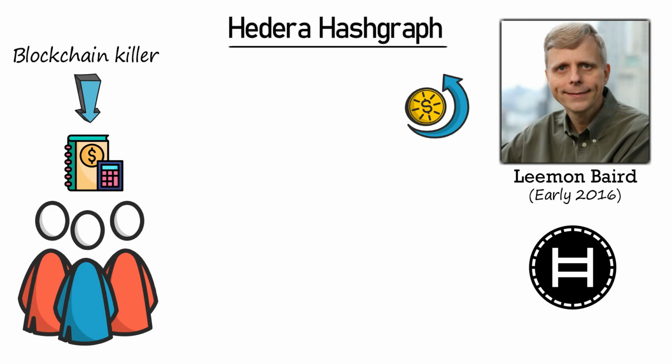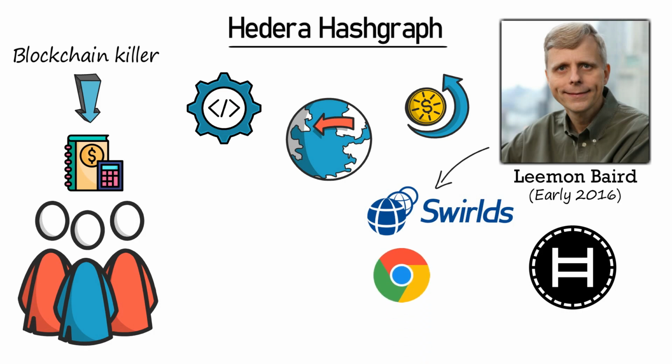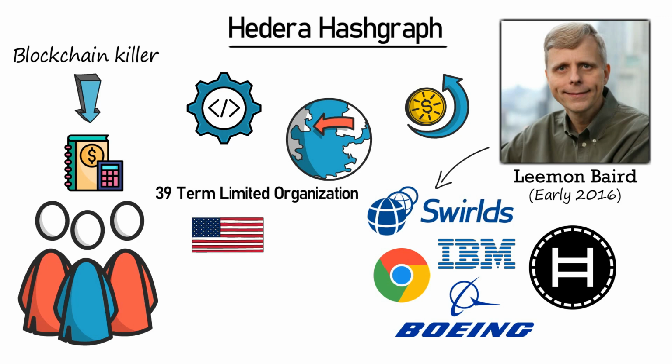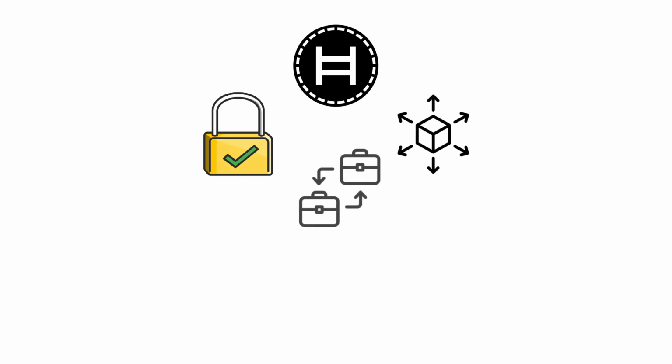Hedera Hashgraph is an open review consensus algorithm governed by councils all over the world. These councils include Swirlds, which is Baird's own company, and corporations like Google, Boeing, and IBM. There is a global council of 39 term-limited organizations representing 18 industries, including the United States, Australia, Japan, Europe, South America, India, and Singapore. Hedera Hashgraph provides a secure and fast infrastructure to run decentralized applications and other transactions.